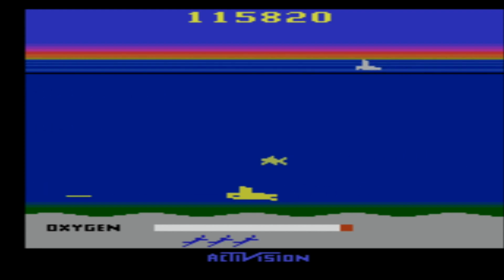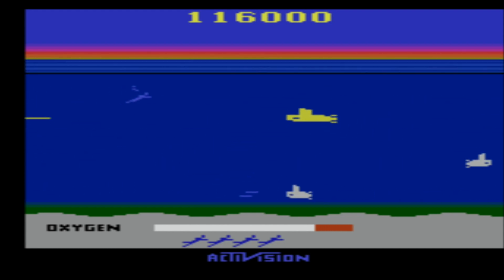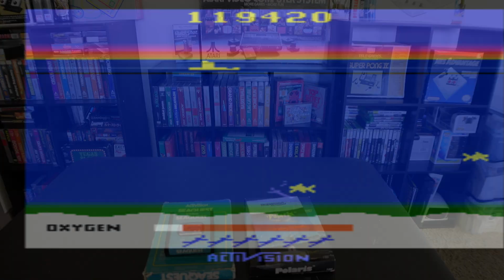Even with the minor issues, this is one of the best shooters on the system. The graphics are fantastic, the gameplay is frantic, and the controls are tight. If you're a fan of the genre, check it out.